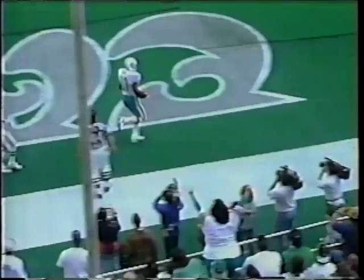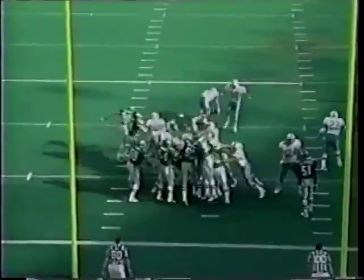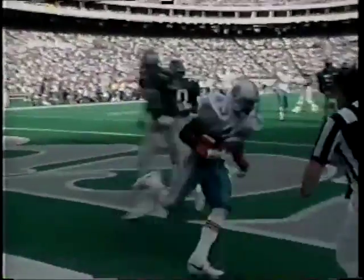Stoyanovich, who is perfect on the PATs, will try the point after. Doug Pederson will hold. Here's a snap. It's a high snap. Pederson cannot hold on to the football. It comes out, and so the Dolphins blow the extra point. And we'll be back in a moment with the Dolphins leading 6-0.